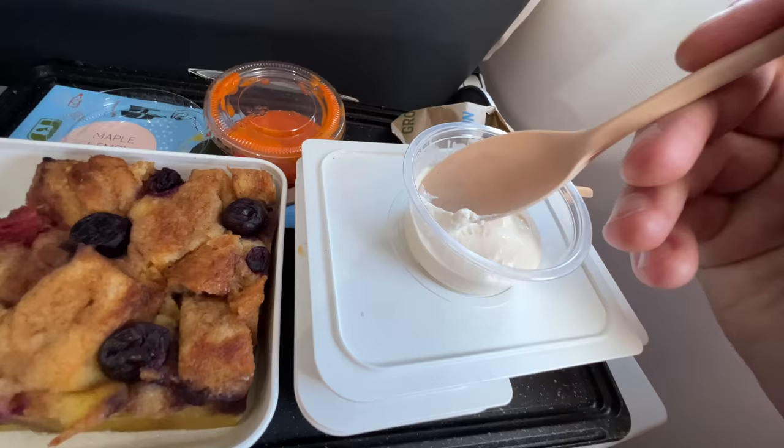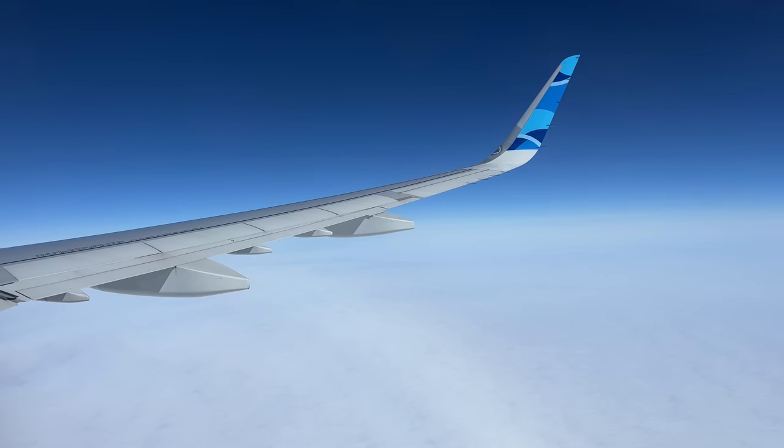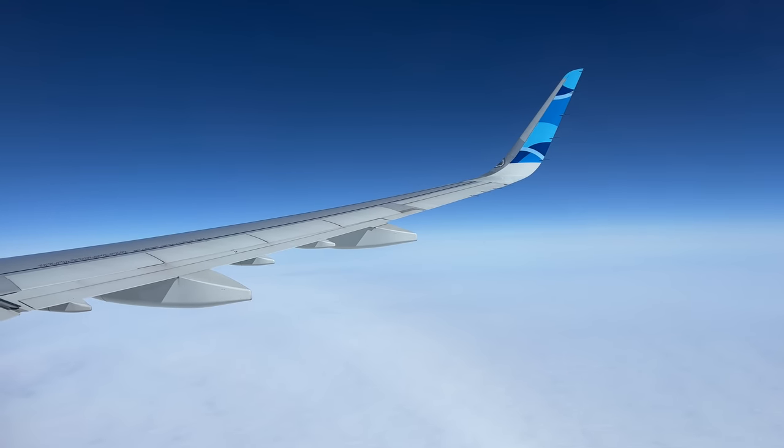I've got a maple lemon sauce. Does that go with the cake? Say the bread pudding, excellent, really, really nice. Thoroughly enjoyed that.